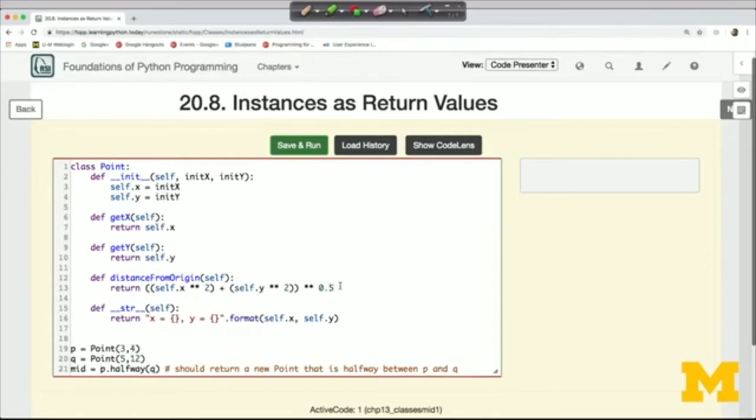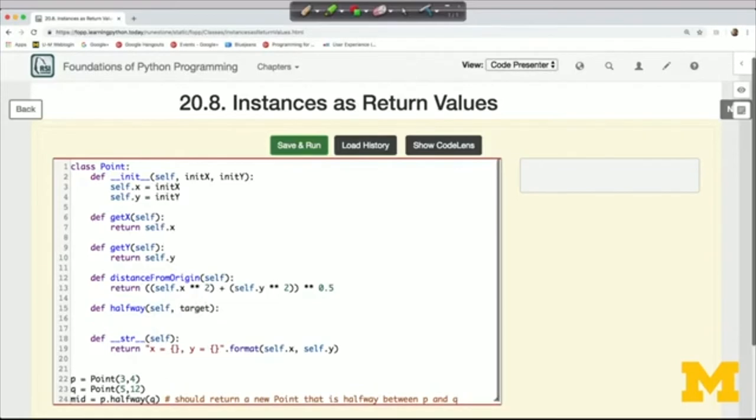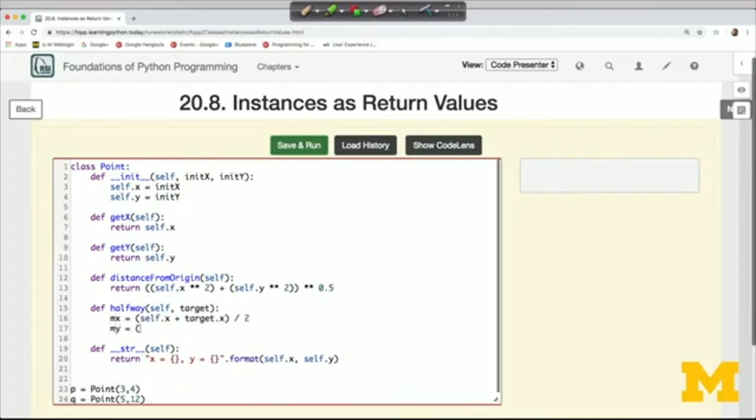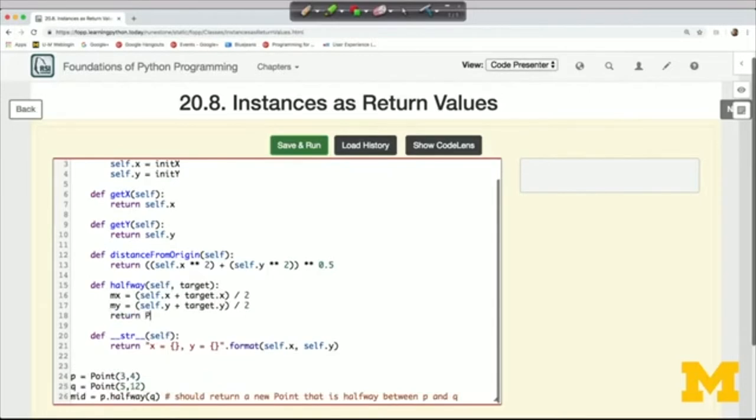So let's define that method. I'm going to say def halfway, like every method except self, and then I have a target. And we want to return a new point that's halfway between self and target, so I'll say the mid x is equal to the average between self.x and target.x, so self.x plus target.x divided by 2. Mid y equals self.y plus target.y divided by 2. And I can return a new point, a point whose x is mx and whose y is my.